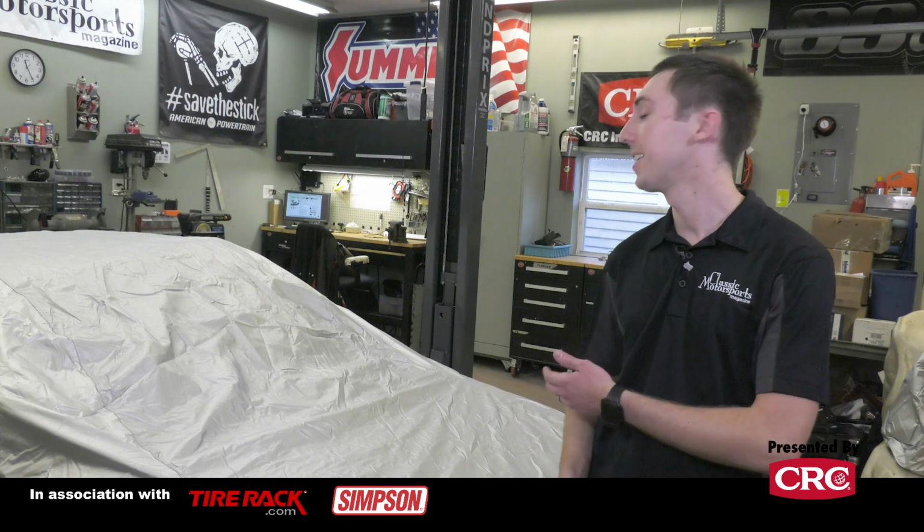Hopefully we could help you choose a car cover, use it correctly, and at the end of the day, keep your classics safe, whether it's in the garage or outside.